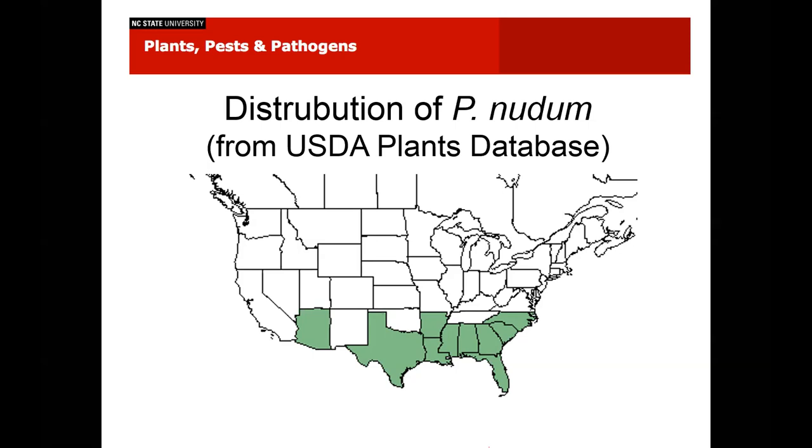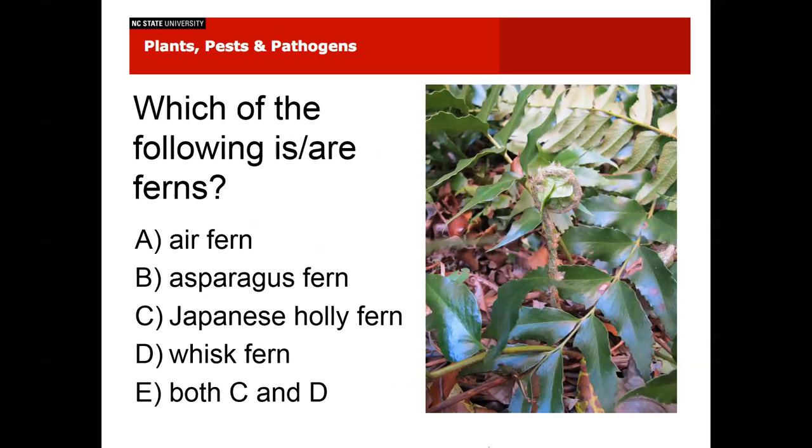Which brings up, as long as, of course, we're talking about scientific names and common names, this question. Which of the following is or are ferns? And this time I'll try and launch the correct poll. Let's see. A through E. All right. So, which of the following is or are ferns?